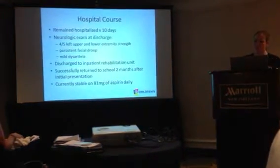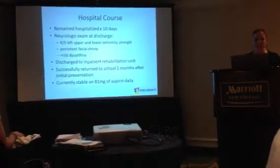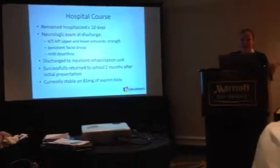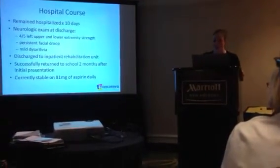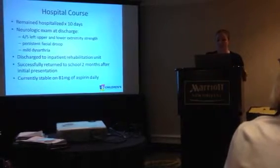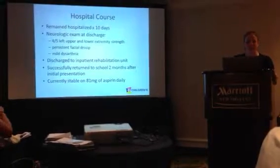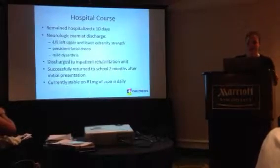So for the rest of his hospital course, he stayed in the hospital a total of 10 days, recovered quite well, just some mild residual neurologic deficit on that left side, went to inpatient rehab, and was back at school within 2 months. He's currently stable with just some mild neurologic deficit, and he's on 81 milligrams of aspirin daily.